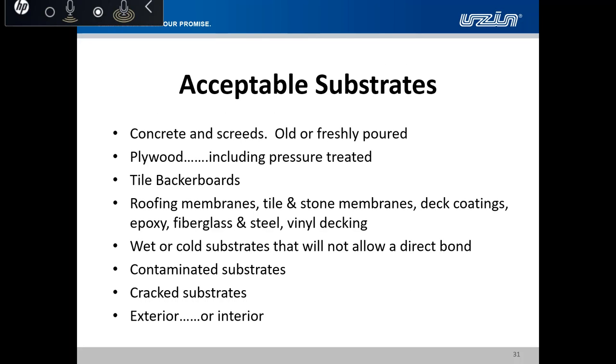Acceptable substrates. This is where BalkuSlim really shines, because we can go over so many things that we typically couldn't do with a traditional thinset mortar, especially exterior. We have clients that want to go over new concrete that's freshly poured, not a problem.